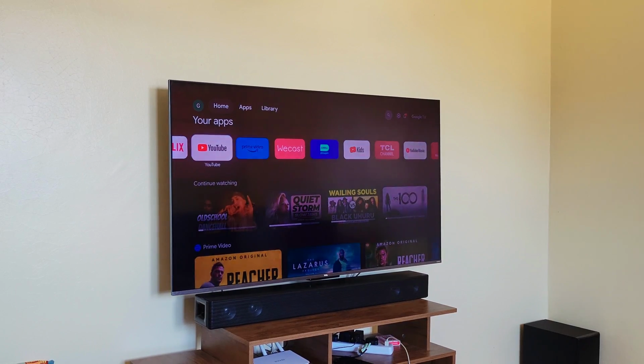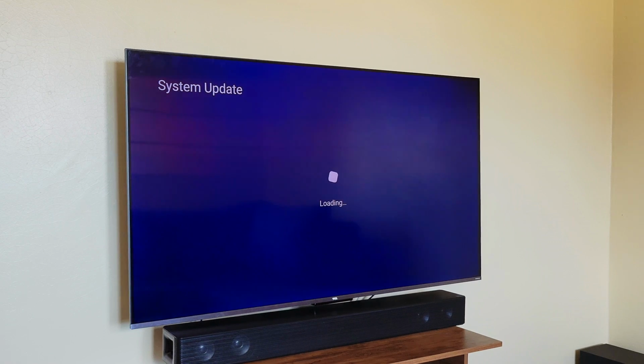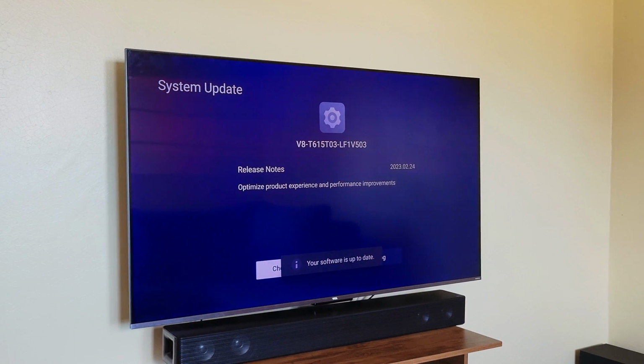Also, these are Google televisions. Not only Google televisions, these are certified Google televisions, which means that you are able to get updates regularly when Google releases them and TCL has them. You're able to install over-the-air updates, which is also mind-boggling for what you are paying.